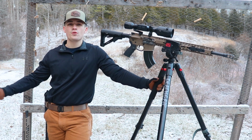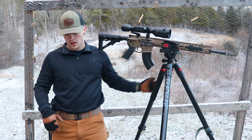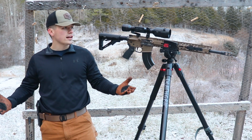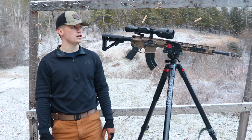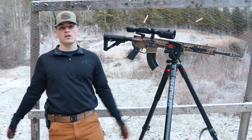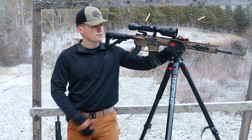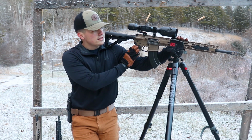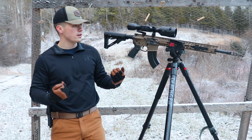Like I said before the intro rolled, we're going to be going over the different calibers I recommend to coyote hunt. Coyote hunting is in full force right now here in Virginia. As you can see, there's snow all over the ground. We're here at the range. We just got done playing with some cool toys, and I thought it'd be nice to make a video talking about my favorite calibers to coyote hunt with.